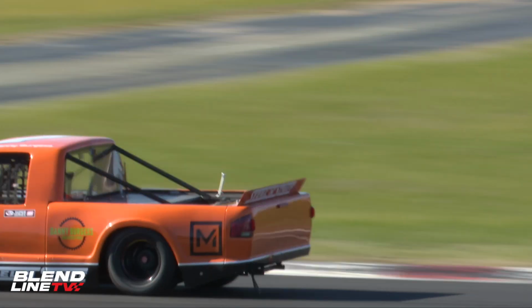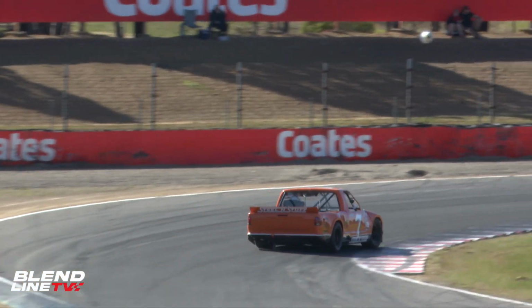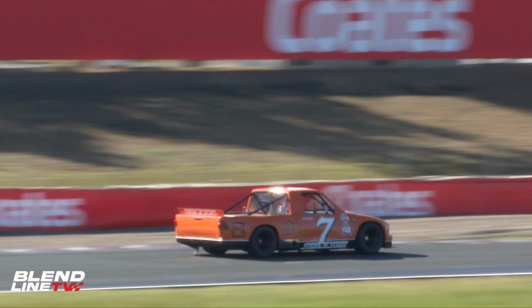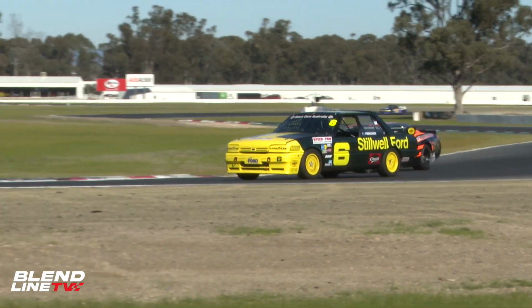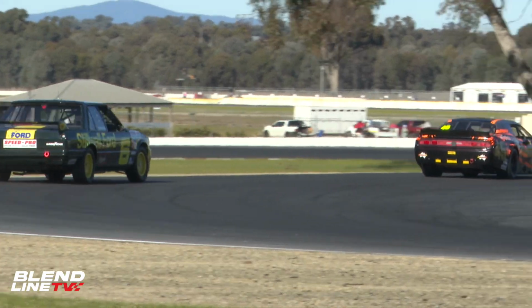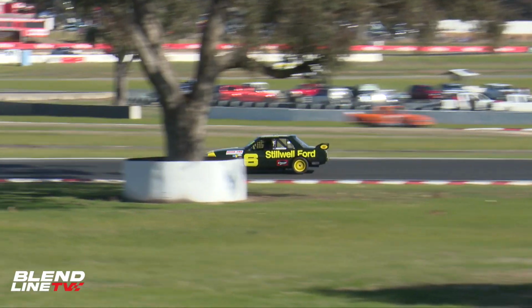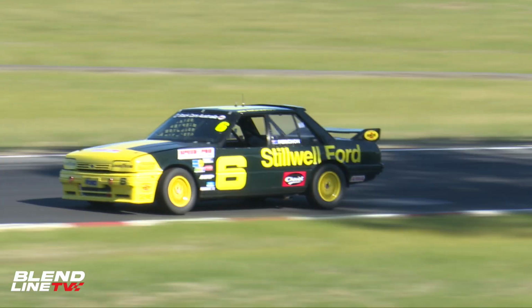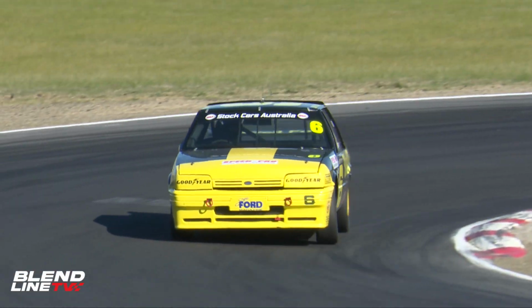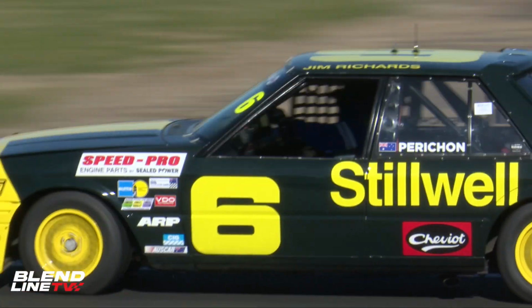The Steel and Stuff car driven by Burgess. He was a lot further up the field. He was all over the back of Hourigan in the number 51 Oz Truck, also a Silverado in the race earlier. Now, Perichon on screen here, the number 6 Stillwell Ford XF Falcon. This is the car that raced Imperial in Oscar back in the day in the hands of Jim Richards. Gentleman Jim, there isn't a safer pair of hands to be behind the wheel than Jim, so big hello to Jim if he's tuning in from home.